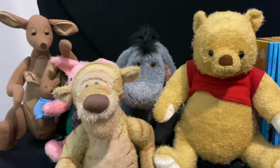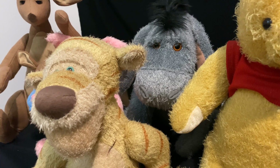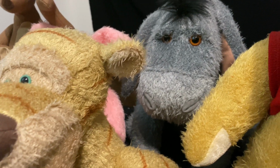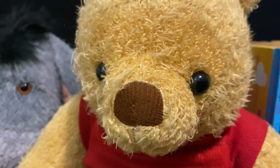Speaking of stunning, we have this plush series. This movie for me made me cry when I watched it. It was so touching and to the heart, and it just brought me back to my childhood. I am talking about Christopher Robin, that was released in 2019.